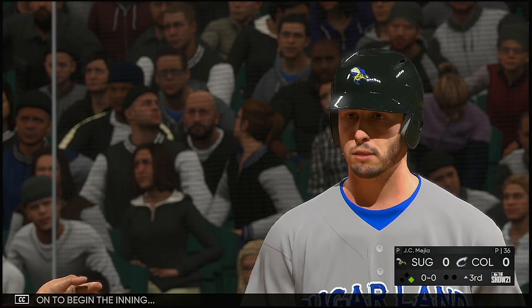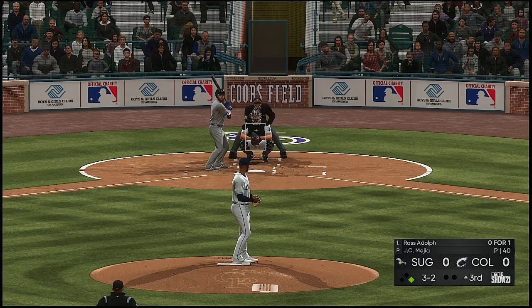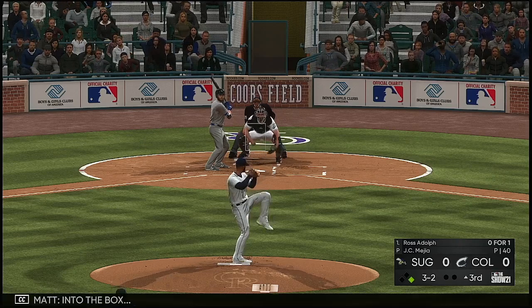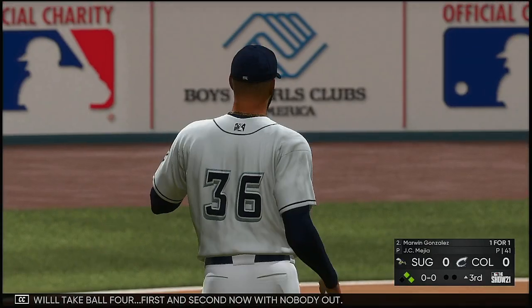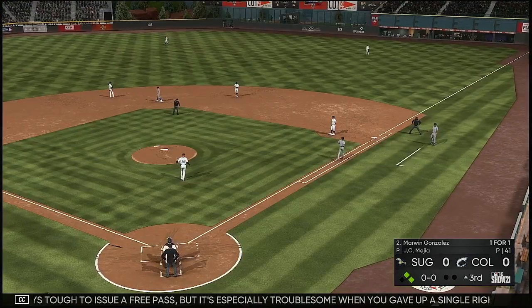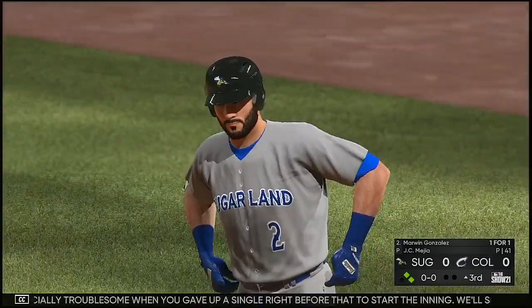The right fielder for the team, Ross Adolph. Into the box, Ross Adolph, and he will take ball four. First and second now with nobody out. Always tough to issue a free pass, but especially troublesome when you give up a single right before that to start the inning. We'll see if he can figure out a way to wiggle out of this.